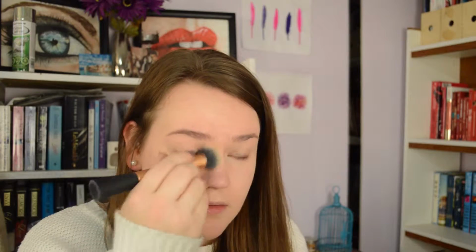Okay, now that the foundation is blended in, if there's any spots that I think I need a little bit more coverage, I will go back in and apply a little bit more. It's typically along the tops of my cheeks here, and then in and around my mouth, just because that's where I tend to break out the most. And there we go, that's the foundation.